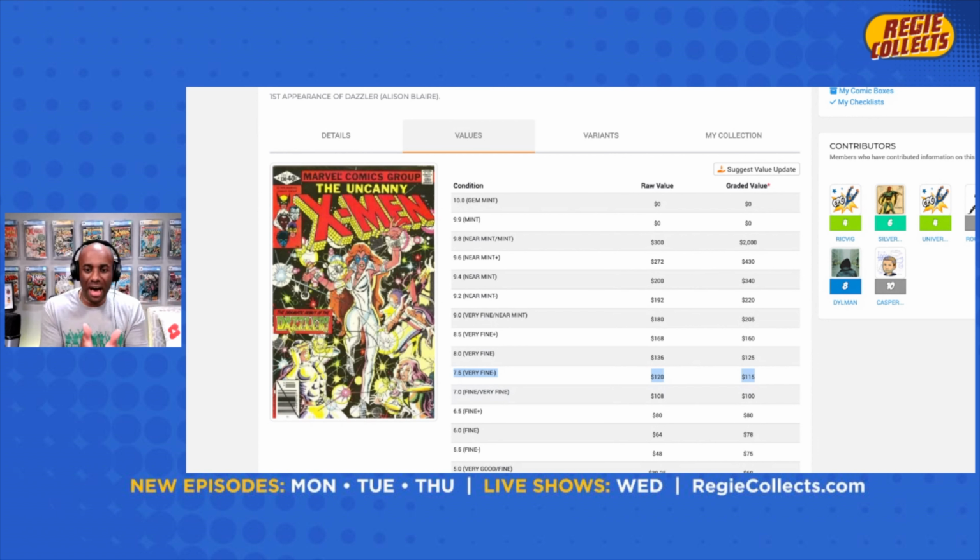But with the 7.5, very fine minus, I think that there is cushion here. The raw value 120, the graded value 115. I might need to look at that because those numbers are a little too close for me in terms of what's happening there. But again, the data might be what the data are. Maybe there are not a ton of copies on the census at the 7.5. I'd have to look at that. But again, graded 7.5, value of 115.